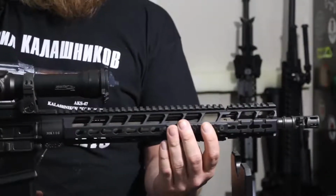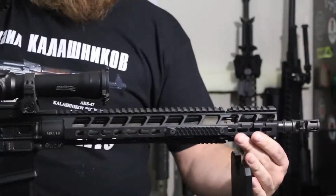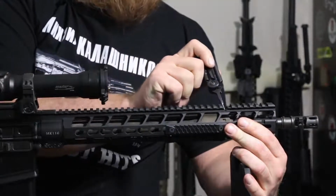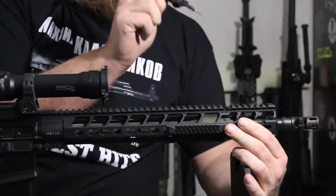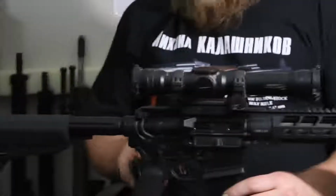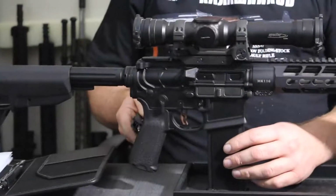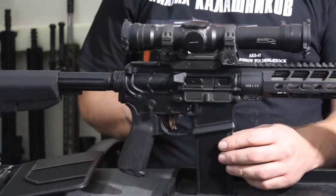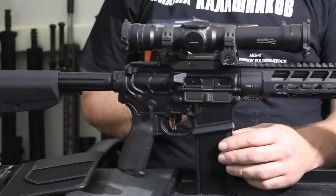You have a couple of rail protectors on here as well. There is a gas system, as we talked about before. It's adjustable right from the top here, and you have one circle, two circles, and three circles. Those are all for the different settings. We also have a Bravo Company pistol grip on here, and a match 5.5 pound trigger. We're going to take a look at the inside to see that a little better.